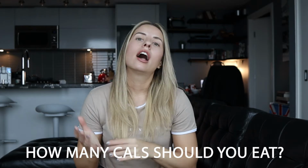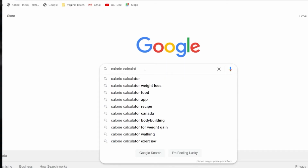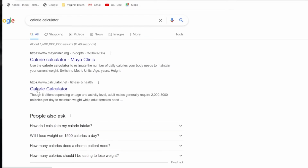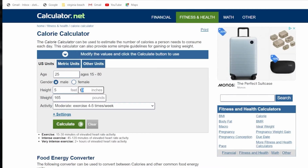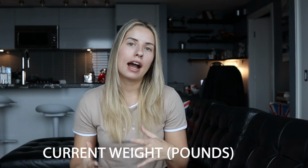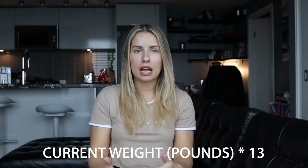deficit per day? There are a lot of calculators online that you can use to estimate your maintenance calories, how many calories it takes for you to maintain your current weight, and then subtract the calorie deficit you're aiming for from that number. Or another very simple formula where you can start is to simply multiply your current body weight in pounds by 13. So for example, in my case, if I multiply 136.6 pounds by 13, that gives me on average 1,700 calories. So that is where I'll be starting in my first week.